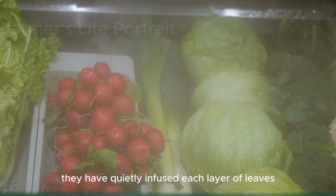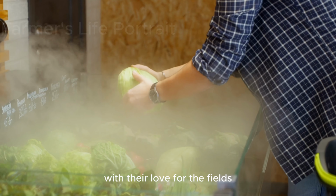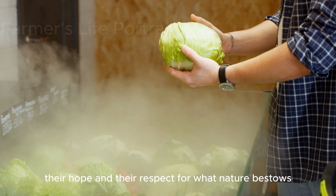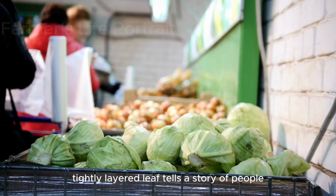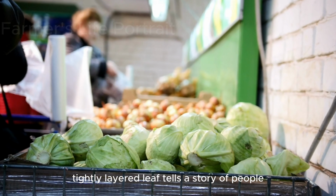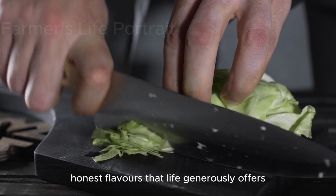farmers. They have quietly infused each layer of leaves with their love for the fields, their hope, and their respect for what nature bestows. Every green, tightly layered leaf tells a story of people, of homeland, and the rustic, honest flavors that life generously offers.